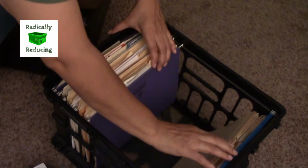This crate, which was almost entirely full of files, now has only this much active files, and actually some of this is medical stuff of Johnny's that he may go through and decide he doesn't need every little piece of paper. So some of this may be whittled down even further. These are empty files to use for when we do add more stuff in here.